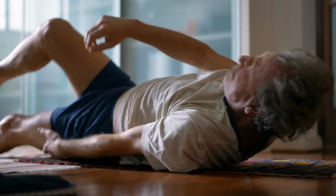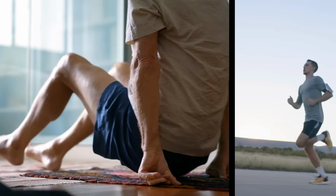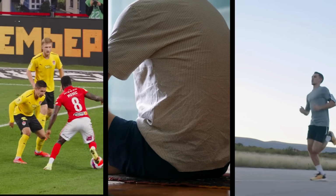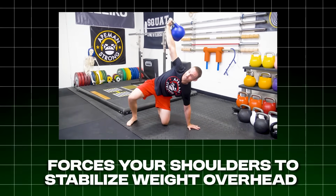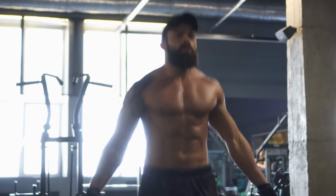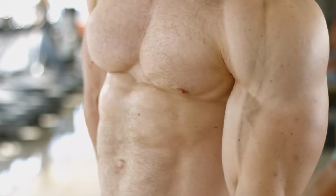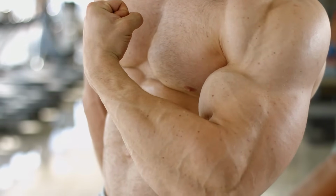This is the movement that develops the stability you need when you're getting up from the ground while carrying something, navigating obstacles under load, or maintaining control during unexpected movements. It forces your shoulders to stabilize weight overhead, while your core works to maintain posture and your legs provide power and balance. No other exercise challenges your body to coordinate so many movement patterns while under load. This is the strength that makes you feel confident and capable in any physical situation.